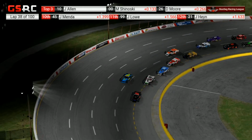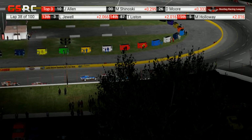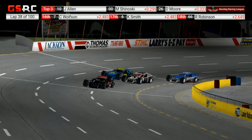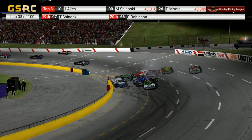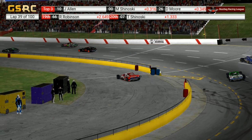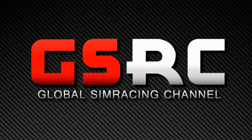Justin Allen still has the field here out of turn 2. J.R. Shepard, well, that's one. He let Donnie know, I'm there. Oh, it turned around. We've got an accident back there in the middle of 3 and 4. That takes out, let's see here, 1, 2, 3, oh boy, 4, 5, 6, 7. I think about 7 modifieds were roadblocked into that end.